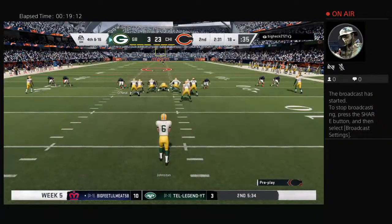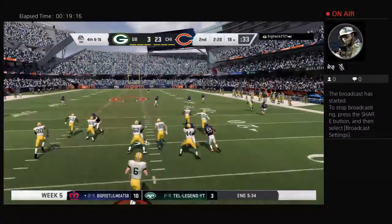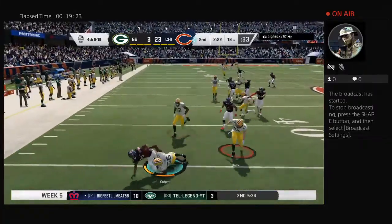They attempted a deep ball there. They didn't get it. But, boy, they're going to need a few of those to actually hit in order to get back into this game. Good thing they do have a little bit of time here still left in the contest. Decent-sized deficit, but not one that they can't manage.